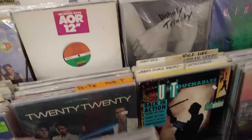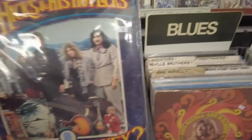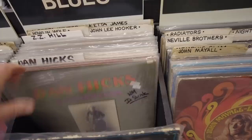I really just perused. I didn't do a deep dive because I didn't have that much time. I was with Marc Finer from Communications Research. Some of you know him. Marc Finer was, Dan Hicks. That's a good Dan. That's a great record. I think it was $5. That's a great sounding record too. Live album. And that's a pretty good record. And that's a really good record. And that's an okay record. That was good. So I was with Marc Finer from Communications Research.